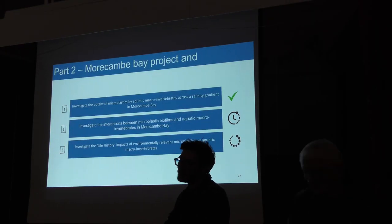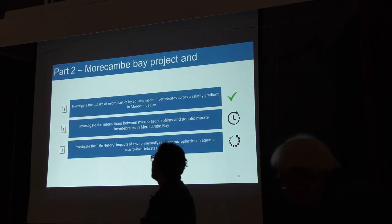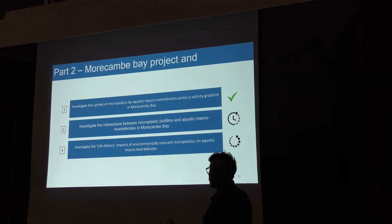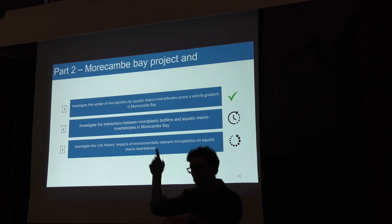So this is the second part. The first part's a little quicker, trying to get that all in. So this is my PhD, this is what I'm looking at: microplastics in Morecambe Bay and in some surrounding areas, going all the way to Windermere.